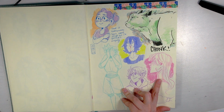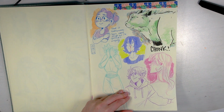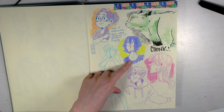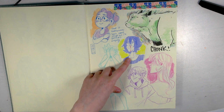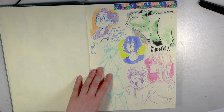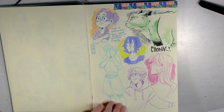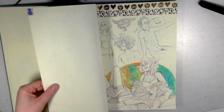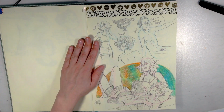I really like how this hair turned out. This is my boy Bastian. He has telekinetic powers, and he gets nosebleeds very frequently. Also, I like this washi tape. It's nice and pretty.